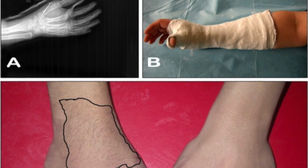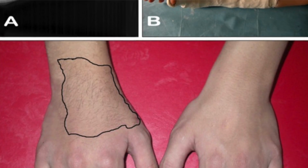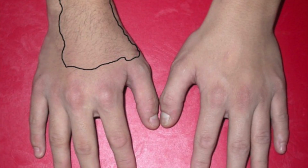This photo here shows a very good example of somebody who broke his thumb and had a cast put on. The photo on the bottom here shows thicker and longer hair growth compared to the other hand on the right. It's pretty clear to see that there is a lot more hair growth. And if you guys ever broke your arm or leg and had a cast, you will know that this theory is true.